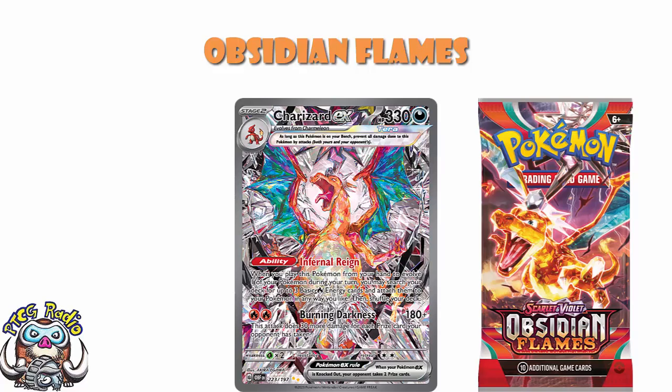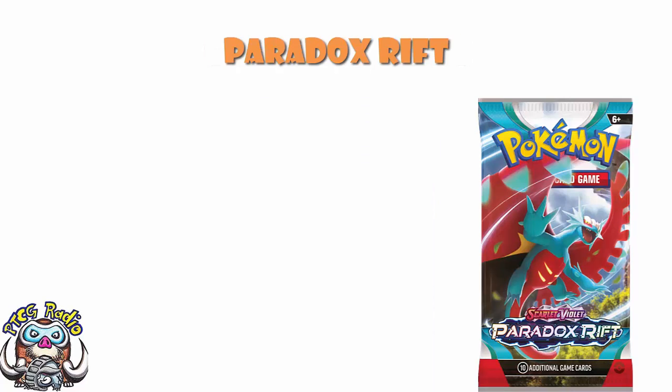Now, Paradox Rift is the most recent set, and Paradox Rift is very, very different. It's made up of 3 Japanese sets, a double set, and a mini set. There are lots of secret rares compared to Obsidian Flames, and it is a way more playable set. Now, it does mean that it is going to be harder to pull the specific card that you like, because of course there are so many more there. But then it does mean that there are cards here which are just holding a whole bunch more value.